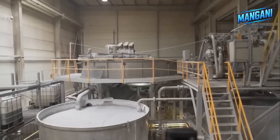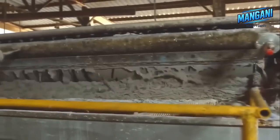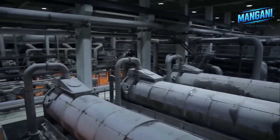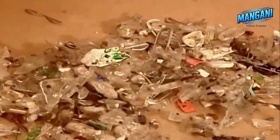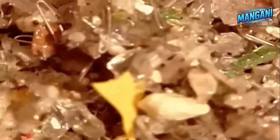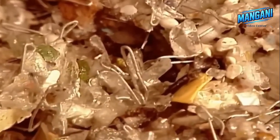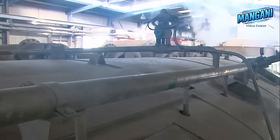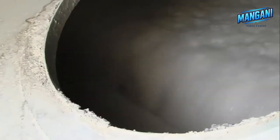The pulp goes through a series of screens to filter out larger particles that didn't dissolve. These screens act like sieves, capturing impurities larger than the cellulose fibers, such as staples, plastic bits, adhesives, and other residual materials. Despite undergoing several cleaning machines, the pulp remains dark due to its primary contaminant, ink.